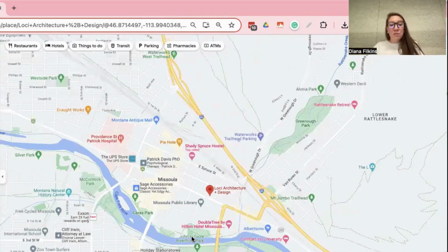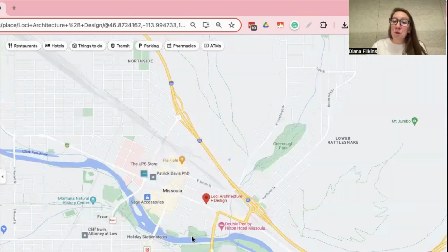If you are coming to Missoula, you definitely want to check out this downtown area. So much to offer.